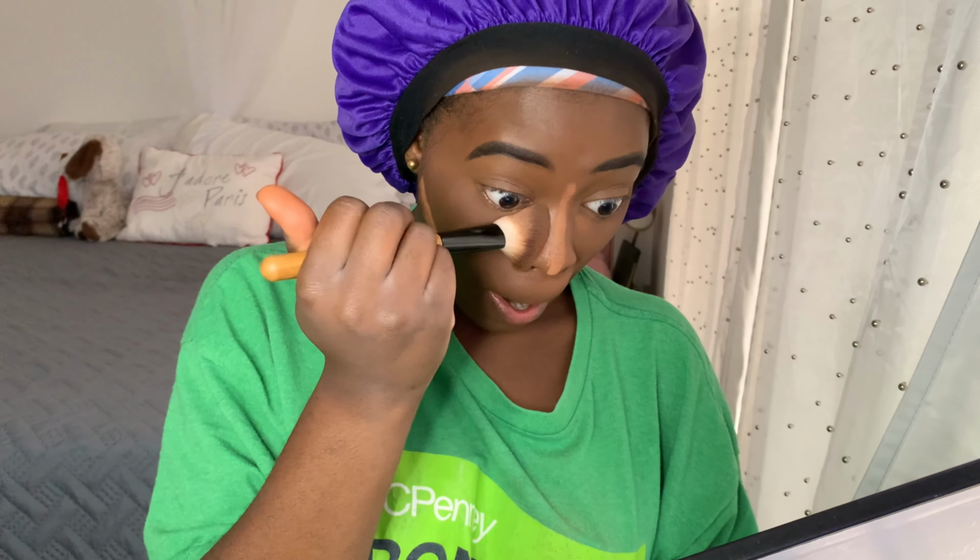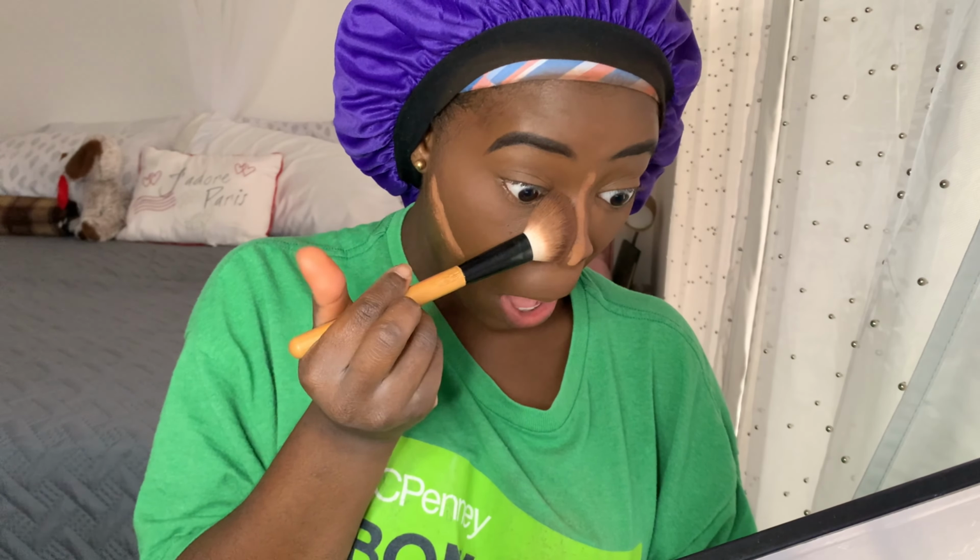For the powder that did not absorb into the skin, you just want to go ahead and take a big powder brush and dust it all off.